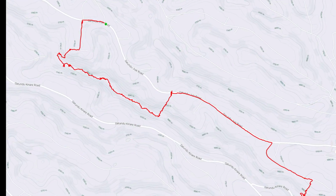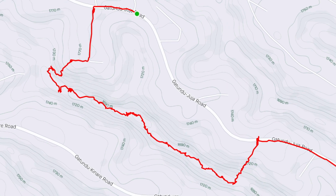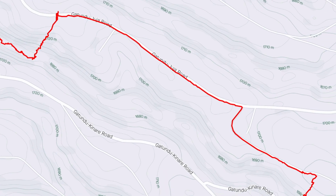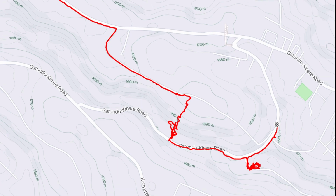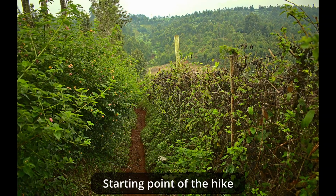So when we start the hike, we go down to the river. Follow the river for about 3-4 kilometers, you see the first waterfall, then come back up to the main road. After doing the main road, we come back down to the river to see the second waterfall, and that's it.